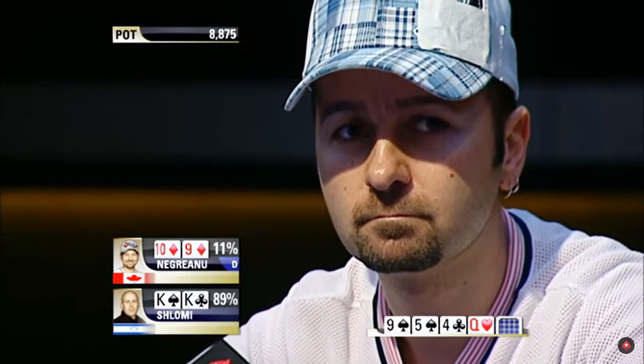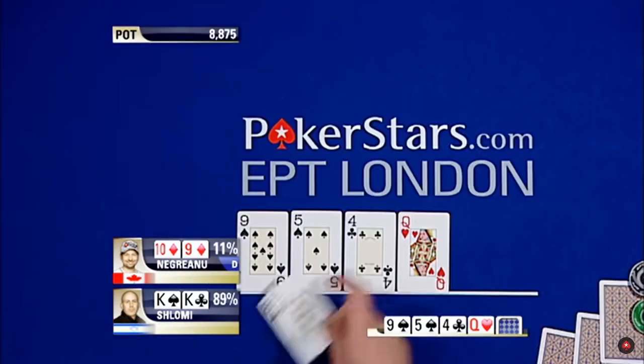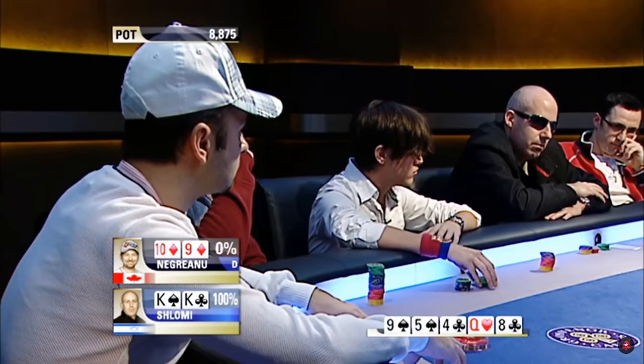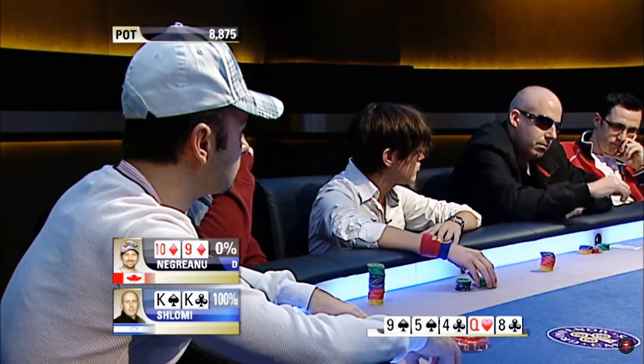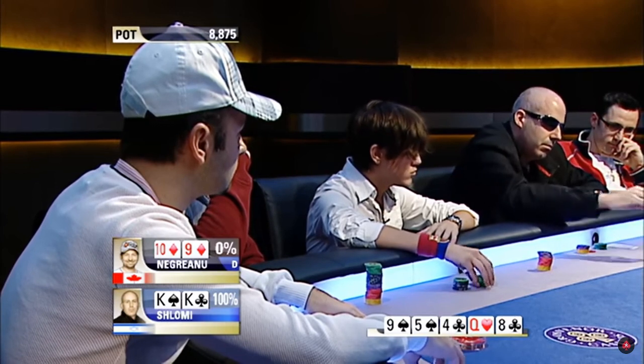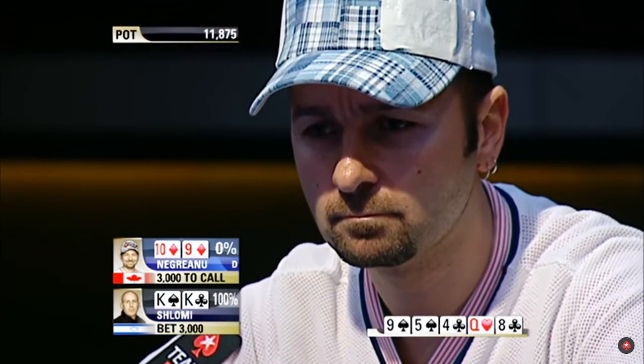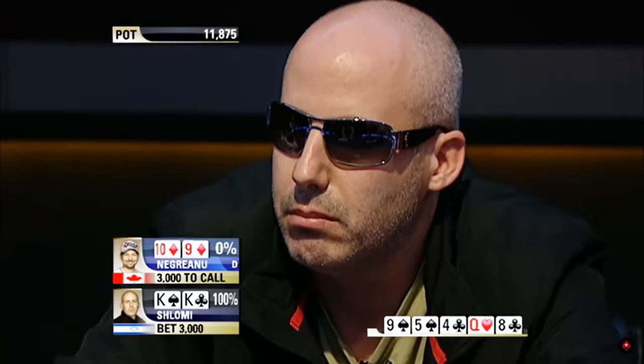He makes the call. He's not entirely convinced yet. There's the 8. Again, this river card doesn't change much. I doubt Negreanu would call the flop with only a draw. The only draw this helps is 6, 7, 8, 9. And Shlomi only fires out a third of the pot on this river. So he gives Negreanu a fair price to make the call.